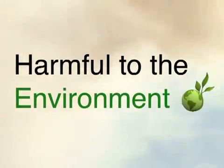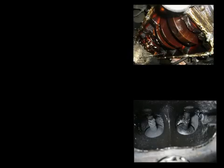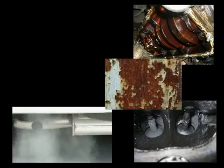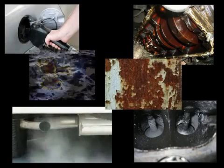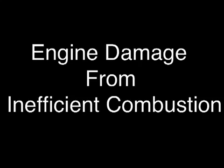Besides wasting fuel, inefficient combustion produces exhaust emissions which are harmful to the environment. Varnish, hard carbon, high exhaust emissions, corrosion, rust, poor fuels, and water in the fuel. They cost us all money. Some cause engine damage, and some are the results of inefficient combustion.